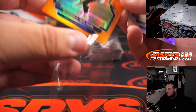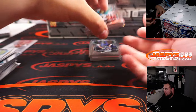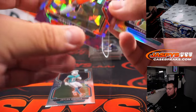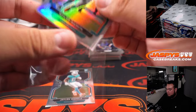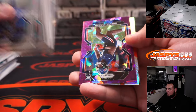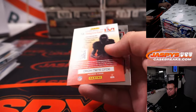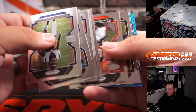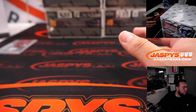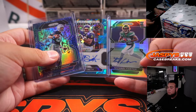Russell Wilson. Jarvis Landry. Miles Gaskin. Brevin Jordan. And Nick Chubb. Jalen Ramsey. All right, cool. So, got those right there.